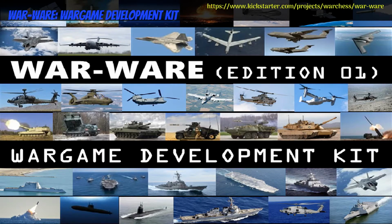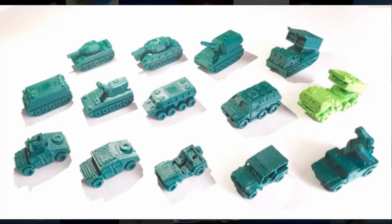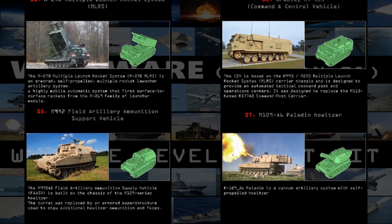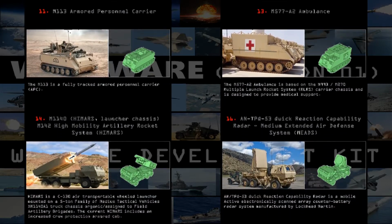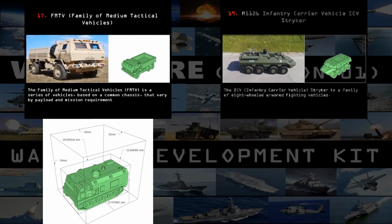War-Ware, WarGame Development Kit, a comprehensive and robust collection of all modern US Army frontline vehicles and assets by Neurojoule Games of the UK, their 7th Kickstarter. This is a set of 35 different modern American Army ground vehicles with different poses for most of them. Missile trucks, tanks, jeeps, Humvees, you name it, Neurojoule has made it.